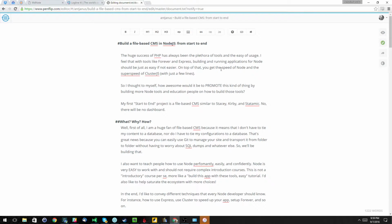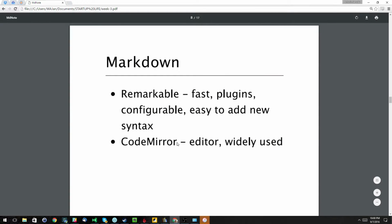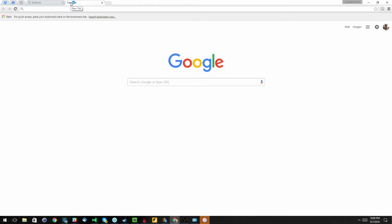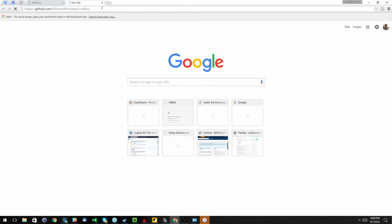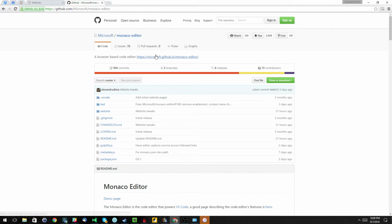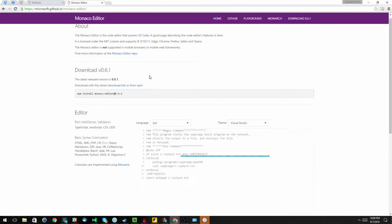And I looked into what Penflip uses. I looked into a couple of other websites, what they use, and every single website came back to CodeMirror. One of the competitors I wanted to tell you guys about is Monaco Editor, which is Microsoft's editor that's part of Visual Studio Code. And I wanted to use that, but I didn't see anybody else using it. And it's meant more as a code editor rather than anything else.